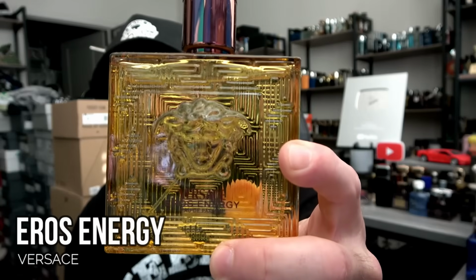This one's not a sleeper pick. This just smells incredible. Kind of in the vein of Aventus cologne. Not quite the same. A little bit of a juicy yet candied lemon black currant smell that kind of ties it to the Aventus DNA a little bit. It's woodsy. It's sweet. It's super fresh. It is Versace Eros Energy.